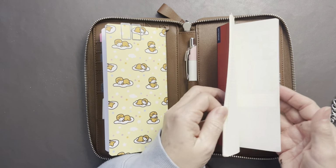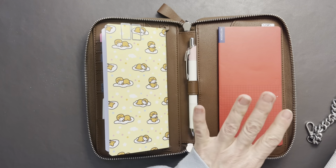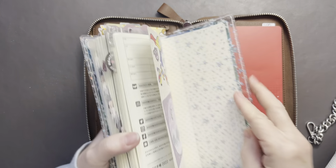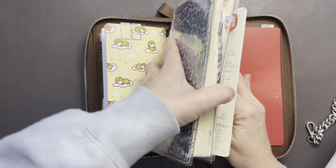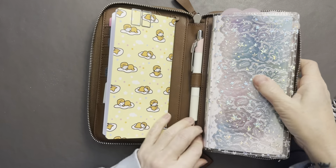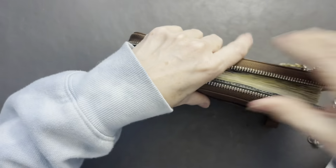This little notebook I keep with my weeks. It has lots of stuff in it. But when you go out, you can just slide your weeks in here. This one's a little bit bigger because this is a regular weeks, and then you just zip it up.